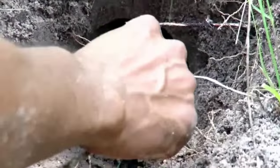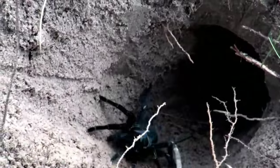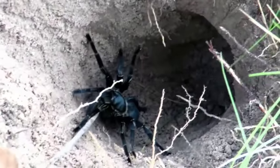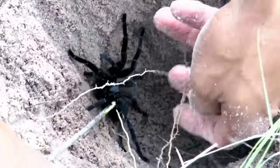Wow. He makes sure not to let the spider bite his hand or fingers, because it's very painful if the spider bites. And now, you can see how he catches the black spider.